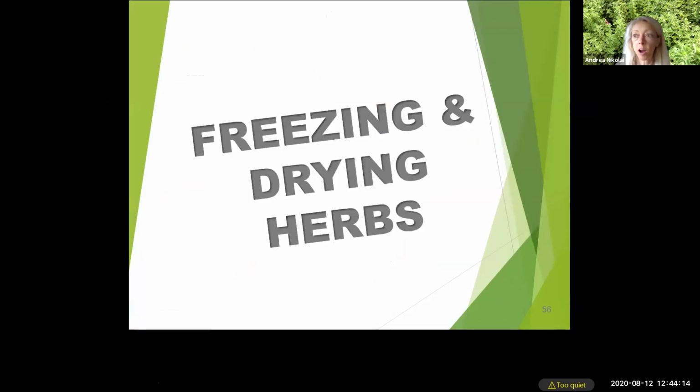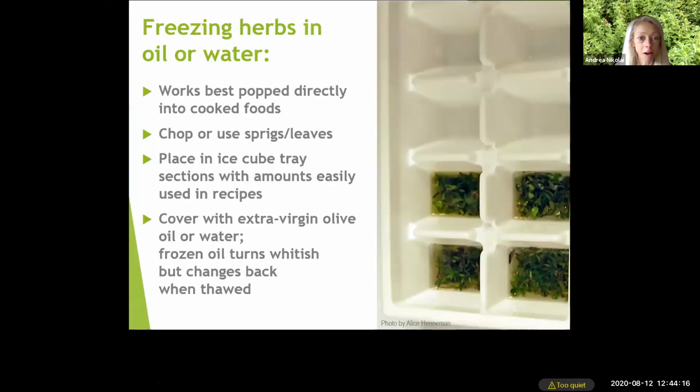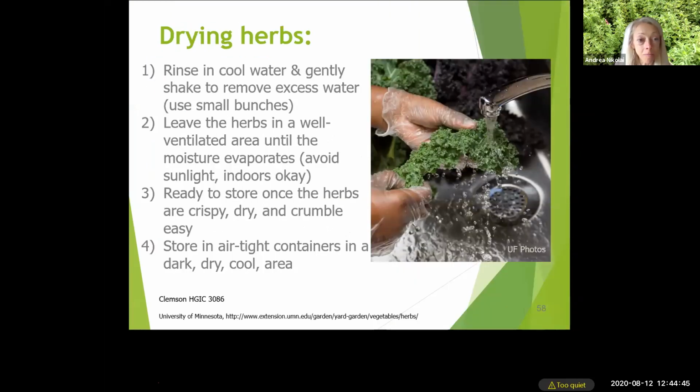And then freezing and drying. So this is important too if you want to preserve them. So freezing them in oil or water. So you can do that in an ice cube tray. A lot of people have a lot of luck with that. And then you can just pop out those cubes. So you put the herbs in there and then you cover it with either oil or water and then freeze it. And so you can pop out the cubes when you need it, or you can just store them in a Ziploc bag in your freezer. Then you can throw them in the dishes to give the extra flavor, like in your tomato sauce or something like that.